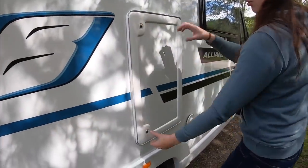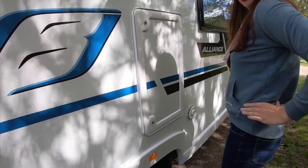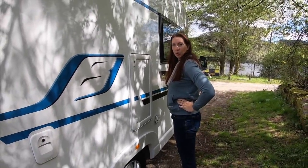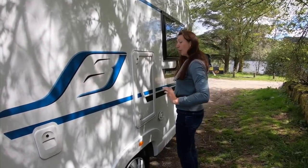Gas locker, which can fit two gas bottles, locked. Okay. Two gas bottles in there, really flat. I reckon you could get a 12 kilogram and a 6 kilogram. So, we don't know how much gas we've used so far, do we? No, we don't. We've been using it pretty much constantly for heating, for fridge, because we've been wild camping most of the last 2 days. We have no idea how much we've used.